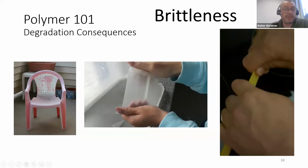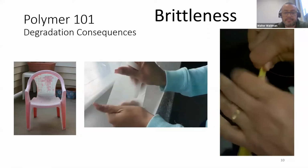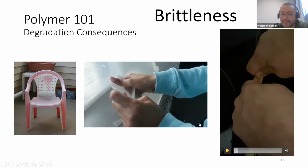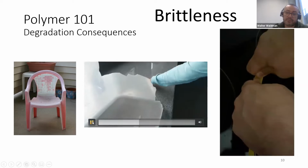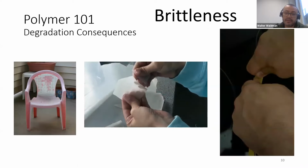So this is a very old plastic chair. This is one student trying to break the, sorry, I lost the control. So here we have a box that was in the garden for years, but partially exposed to the sun. So the back part of the box was not exposed to the sun. This is the piece not exposed to the sun. And now this is the piece exposed to the sun. So you can break it easily.